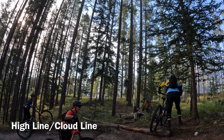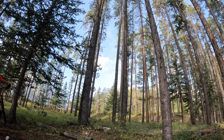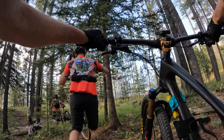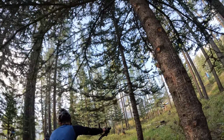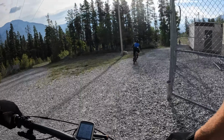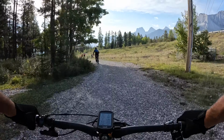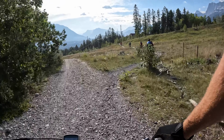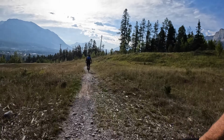We're gonna be riding already. September 3rd, Canmore Nordic Center. We're being led by Chris, and none of us has done this route before, so we might be playing trail or not a trail today. I think the plan today is we're gonna ride Highline over and then do a new trail called Cloud Line. But I don't know exactly how it's all gonna work out.